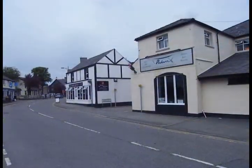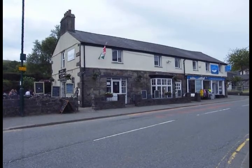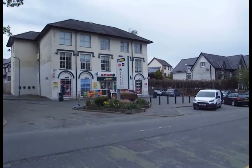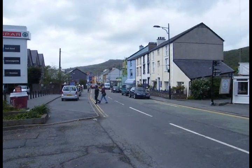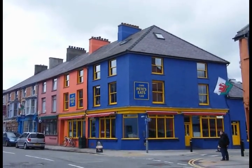Llanberis is packed with enough attractions to keep you busy for weeks. Often the starting point for walking up Snowdon, Llanberis also enjoys breathtaking scenery, a Welsh castle, 2 railways, and a rich industrial heritage. Llanberis itself is a thriving, popular village with many local shops, cafes, bars, attractions.